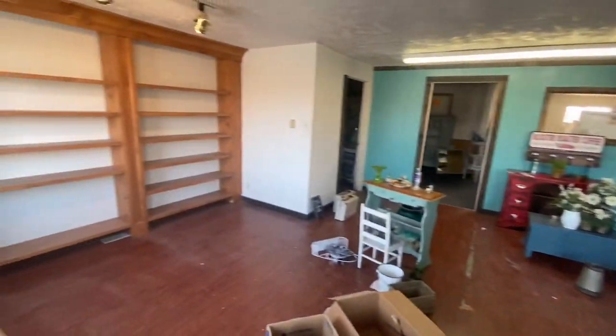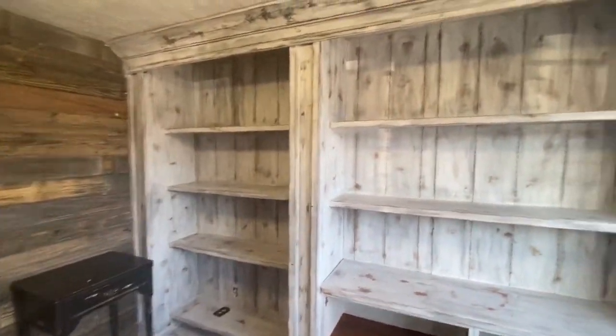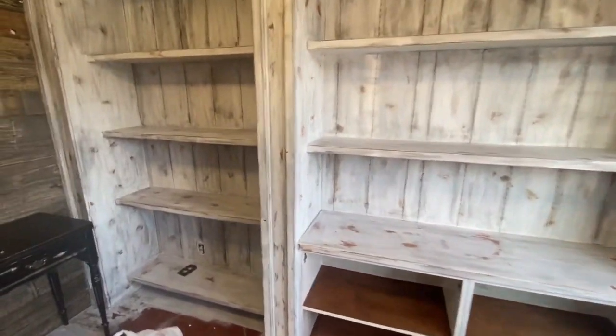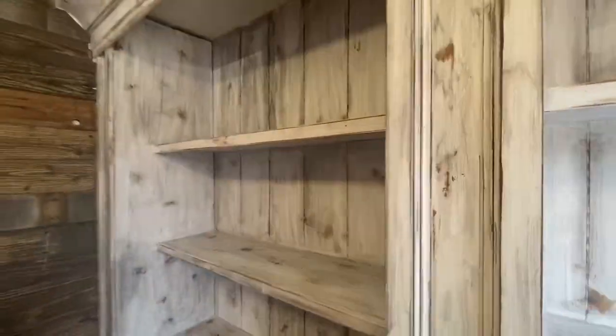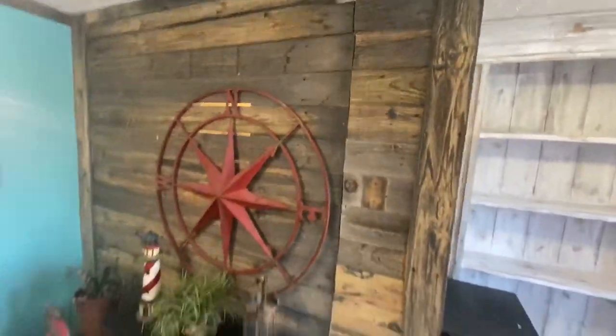Our store has 3 distinct areas. I'll talk about the other 2 in a moment. My girlfriend's been working on painting all the shelves. She's an artist. She makes furniture. She's making it look rustic and cool. She put all these wood panelings up. We're going to be putting more stuff like this out throughout the retail part of the store.